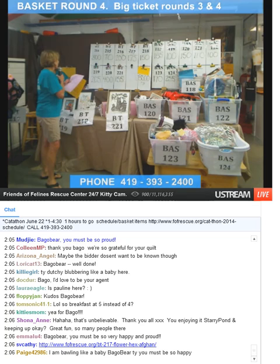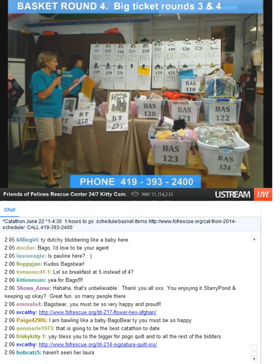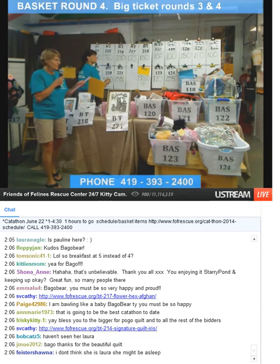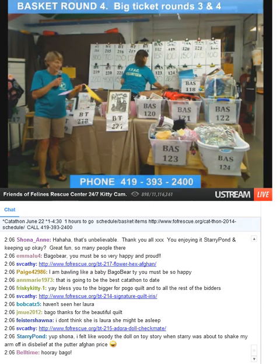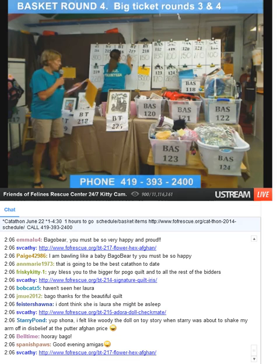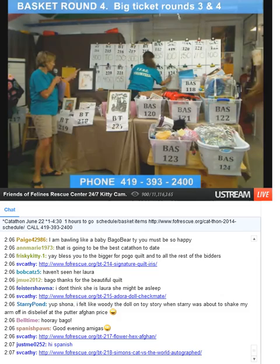214, the quilt, is at 300. 215, the dolly, is at 70 now. That's cool. Afghan of many colors, 216 is at 200. 217, the flower hex Afghan is at 175. The Simon's book is at 150. Isn't that cool he signed that? 219 is at 220. 221, the mama and kitties is at 155. And Seymour is at 400.